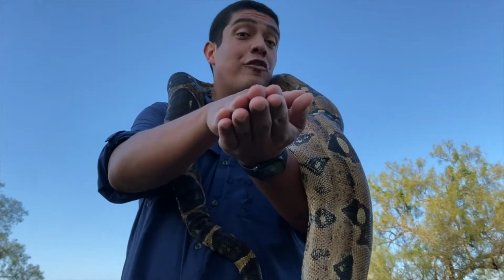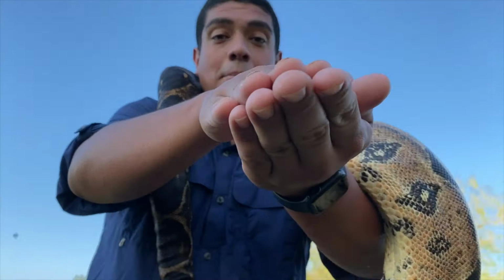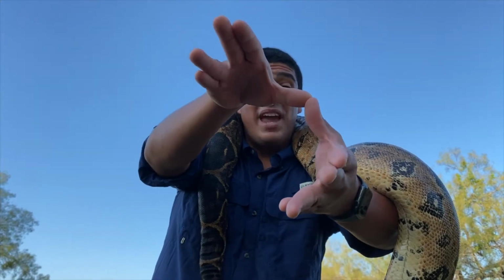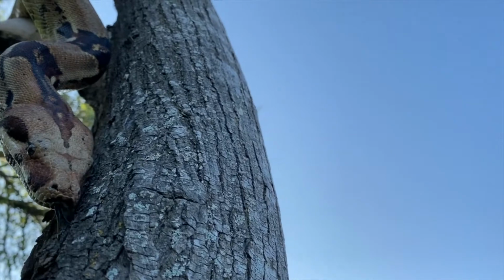Now, our jaws are very boring. Only the bottom part moves. But a snake, the bottom opens, the top opens, and then special ligaments help to extend. And then they split their top and split their bottom jaw, and they work. There are over 100 fishhook-shaped teeth over their prey.